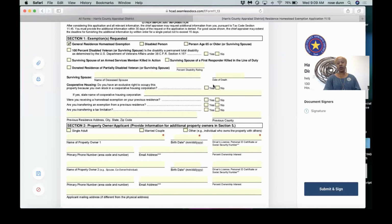And then over the next section, it says, do you have an exclusive occupying this property? Do you own stock? So you know it's a no, so you'll check everything that says no. And were you receiving homestead on the previous? If you are a second time buyer, you will say yes. For people that are selling a home and buying another home, you will say yes. But if you are a first time home buyer, we'll keep it no. And if you are transferring exemptions from the previous residence to the new one, you will say yes. But we know you are a first time home buyer, so we'll keep saying no. And you do not have any tax limitations you need to transfer because you are a first-time home buyer.